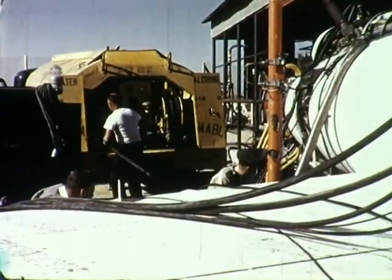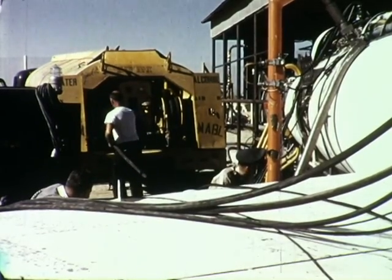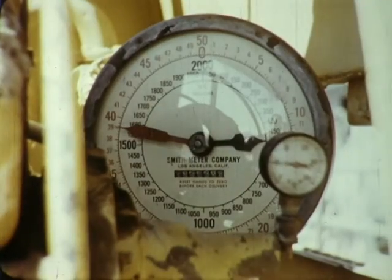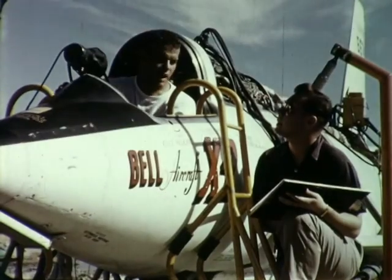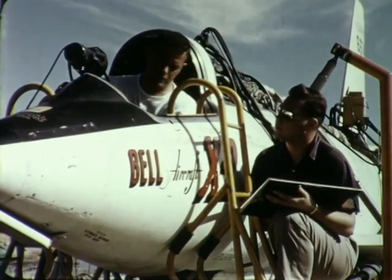The fuel truck delivers its load to the X-2, pumping thousands of gallons of alcohol into the tanks of the bird. Preparation for one flight may consume a week or a month. There are thousands of items to check.